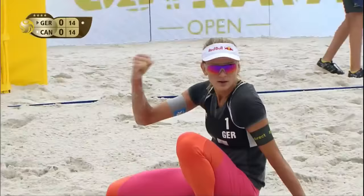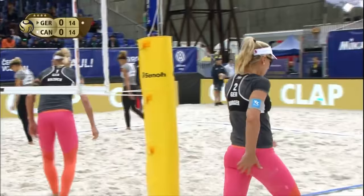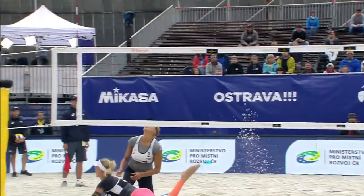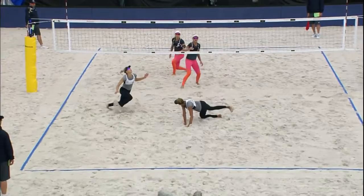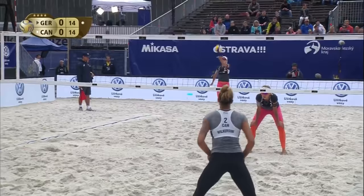Superb. Oh, unlucky Wilkerson. What a rally that was. The Germans getting the point, bringing it back to 14 apiece. Kozuch and Borger had to work incredibly hard to manufacture anything from the point. And in the end, the Wilkerson, well, you could say error, so much that came off her fist away from Bansley, but it would be rather harsh on Brandie Wilkerson to judge that as an error.